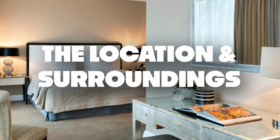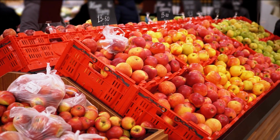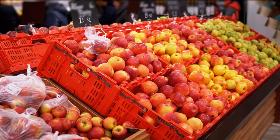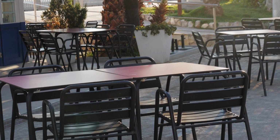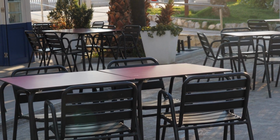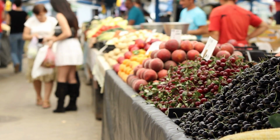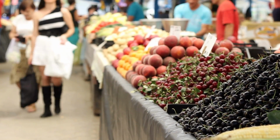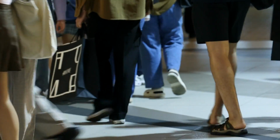Location and surroundings. The location of the Warwick Champs-Elysées, Paris is just unbeatable. It's literally steps away from the iconic Champs-Elysées, and I could easily stroll to the Arc de Triomphe in no time. Plus, with the George V metro station just a short walk away, I had quick access to all the major attractions like the Louvre and the beautiful Jardin des Tuileries. It was the perfect base to explore Paris.